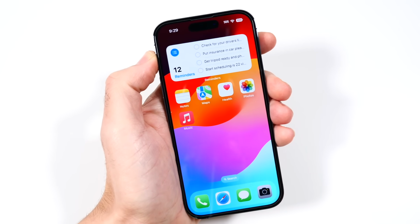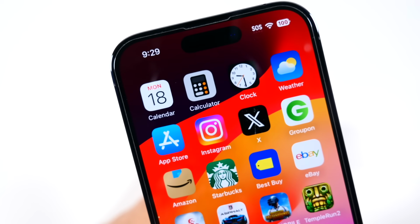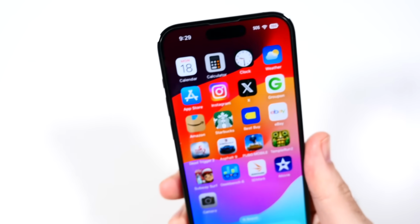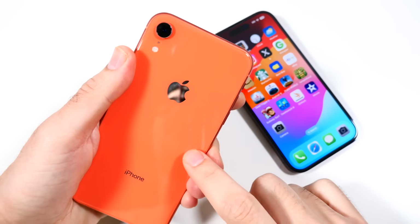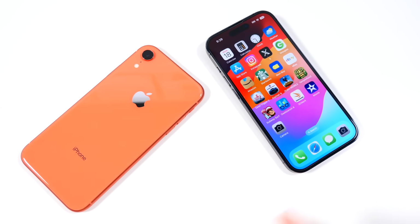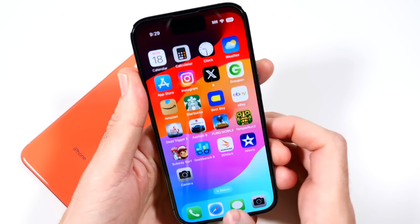iOS 17 top 20 new features. So today is Monday, September 18th, and Apple is going to unveil to the world iOS 17 official for any iPhone dating back all the way to 2018. So if you have an iPhone XR, XS, XS Max, or any phone with basically the Apple A12 Bionic chipset and onwards, you are eligible to upgrade to iOS 17.